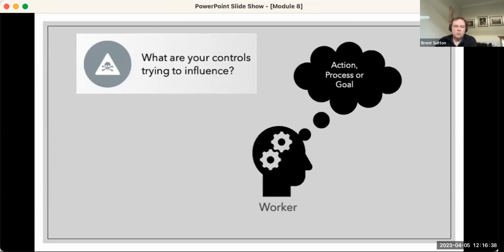Anything that is behavioral-based or administrative-based or PPE-based, those things require the worker to be an active participant in that. And looking at that worker, we need to work out, and this is where the training comes in, are they performing an action? Are they having to follow a process, or are they having to achieve a goal?